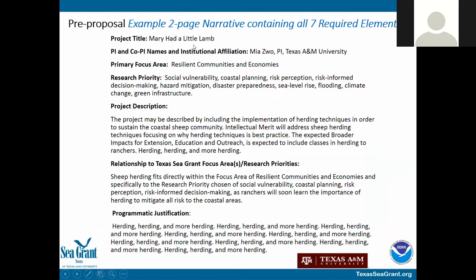So for me, Mary Had a Little Lamb, sheep herding, I'm focusing on the implementation of herding techniques in order to sustain coastal sheep community. The intellectual merit will address the expected broader impacts for extension, education, and outreach is expected to include, and we would go further into that. And so then how is my proposal and the work that will be done on that proposal, intellectual merit, how does that relate back to the focus area and research priority that I've chosen here?